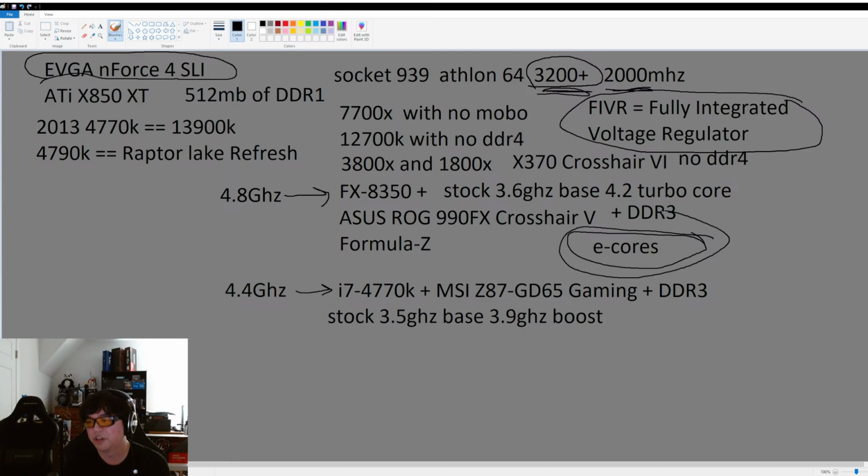Oh, you're talking about the E-cores. You're right. You don't want to use an iGPU with an Intel Arc GPU unless you use Linux. Does it actually work with Linux?